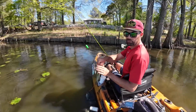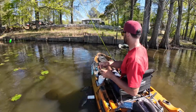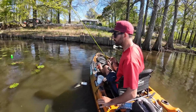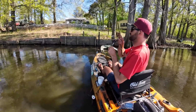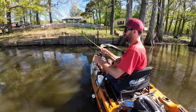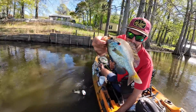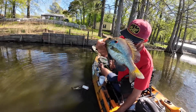That's a good one. Look at him. I don't know if that's a bass. It's gotta be a red ear. It's literally right there in front of me. They're doing it. Another nice red ear. I'm gonna throw some back. Oh my gosh. Must've put that one right on his head. That's a nice one. Very round fish. I have no idea how many fish are right here on this wall, but they are stacked real tight to it. That's another good keeper.